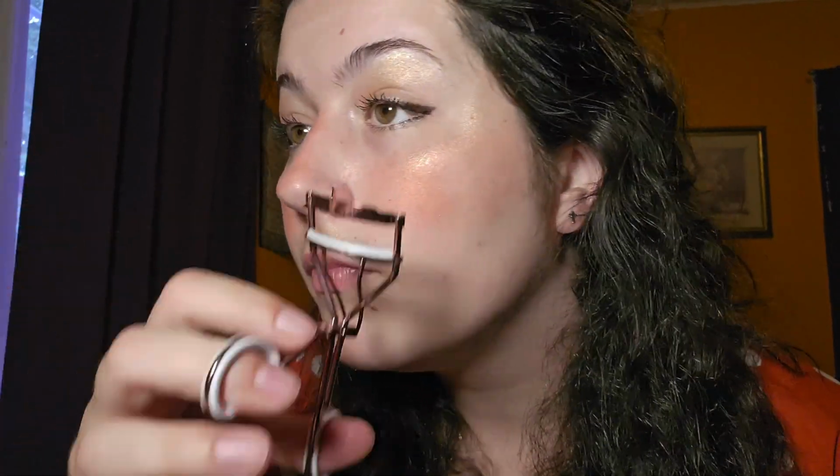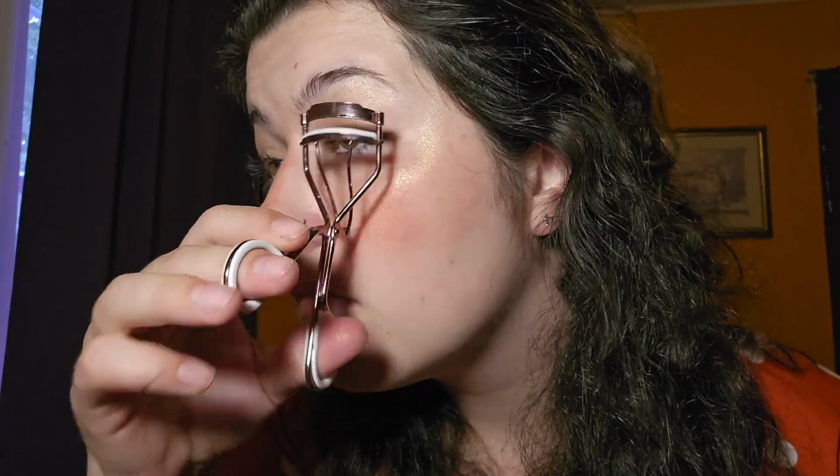And then what we are going to do is just curl our eyelashes super quick. And next we are going to put on our lipstick. Using the Charlotte Tilbury Pillow Talk. And next I'm going to put on some plumping lip gloss to finish the look.